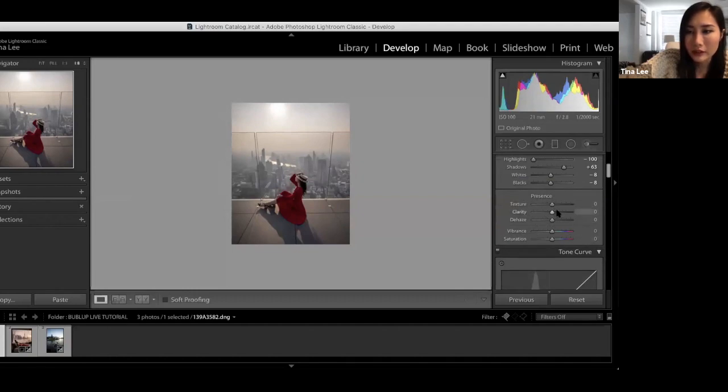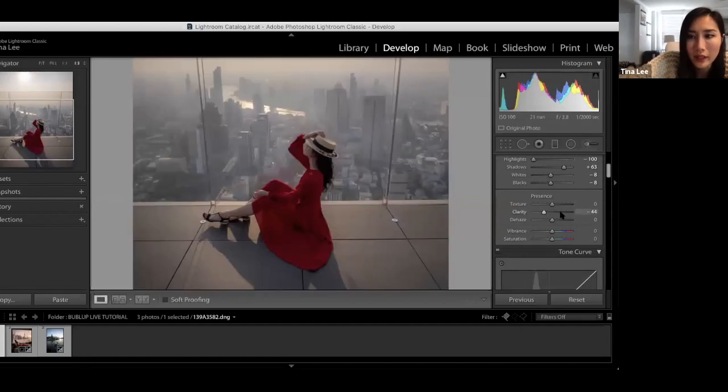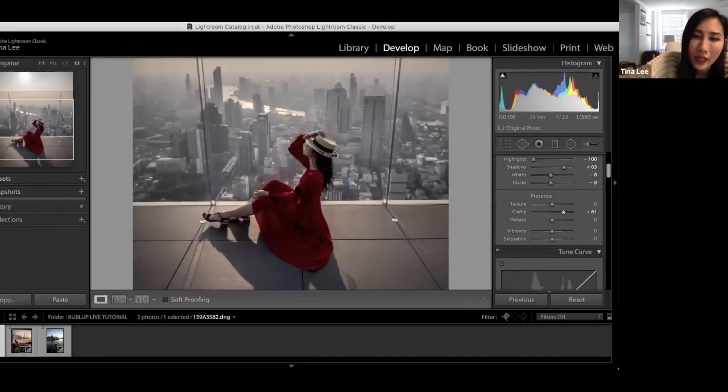Typically, I like to increase the clarity. If you zoom in, you'll be able to see, when you lower the clarity, it looks very blurry and dreamy and almost foggy. But if you increase the clarity a lot, there's a huge amount of contrast. So I tend to go for between 20 to 30 for my clarity, because this gives definition for the subject. It makes all of the items and all of the views in the back pop. I think this is a great tool to always use, so clarity.